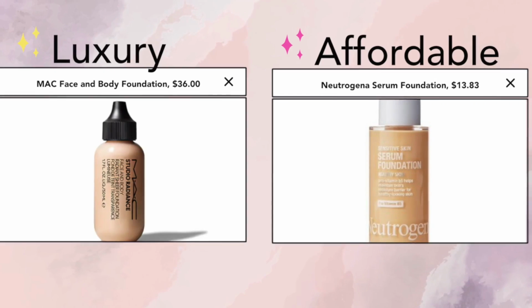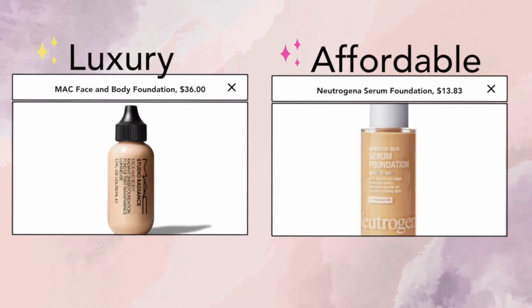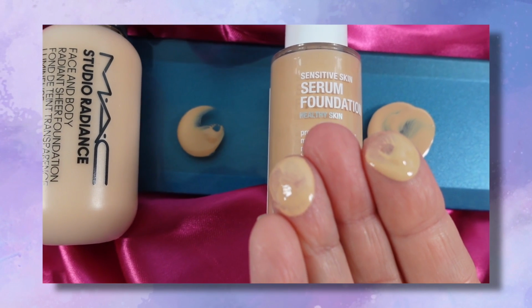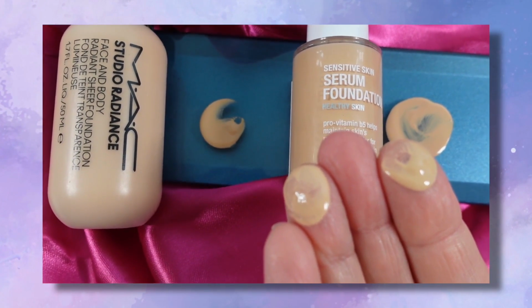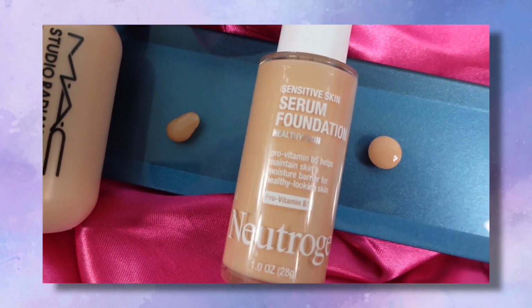Well, I have recently found a dupe, and it's from Neutrogena. This is their brand new Sensitive Skin Serum Foundation. This actually is a shade dupe. When I put them both on my glass palette, they were the exact shade. I'm wearing them right now, and really, to me, I like this side a little bit better, but I'm telling you, they're both great products, but there's quite a price difference. So if you're looking for something more affordable and you want a lightweight foundation, then I would recommend the Neutrogena.